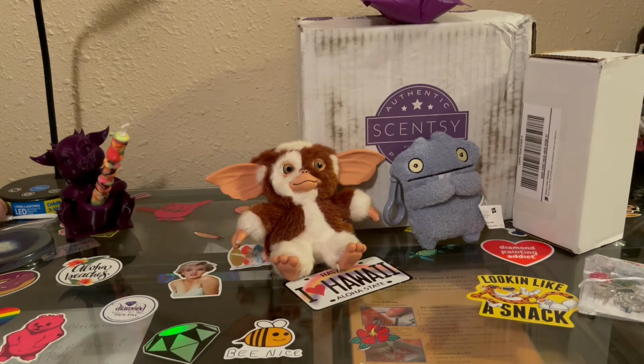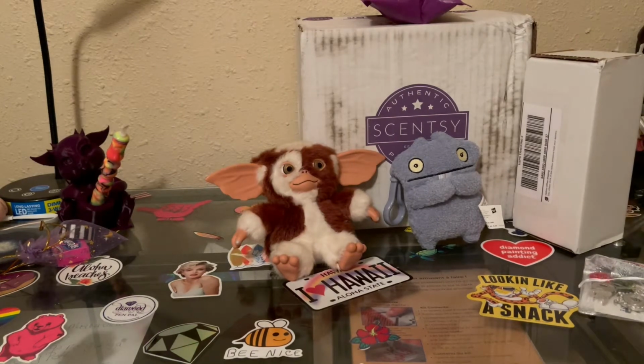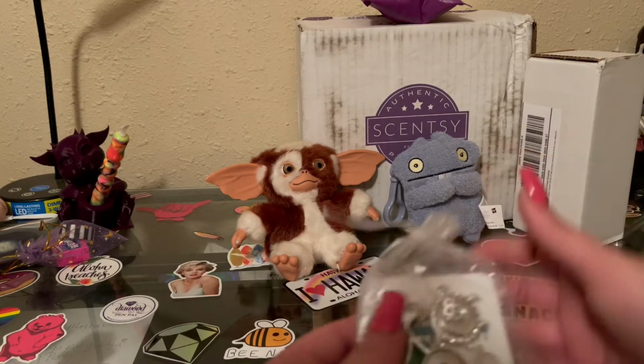Let's shut this door so we don't hear Roscoe, because he's just an annoying little butt.